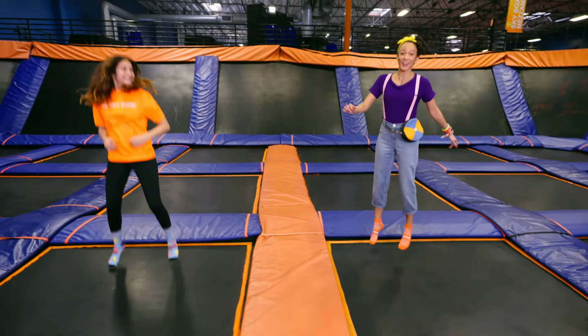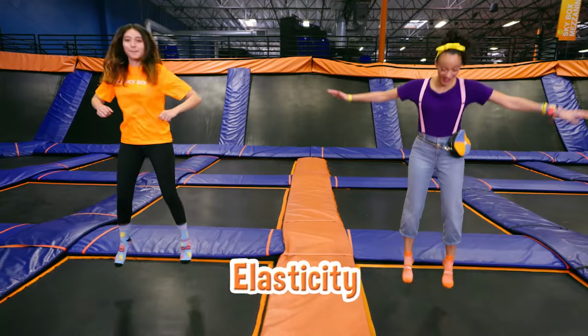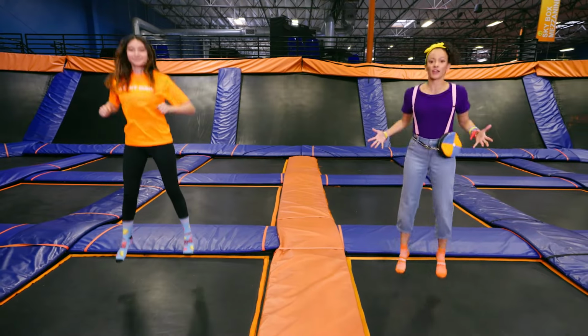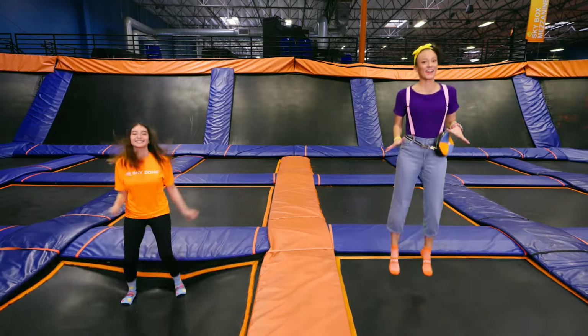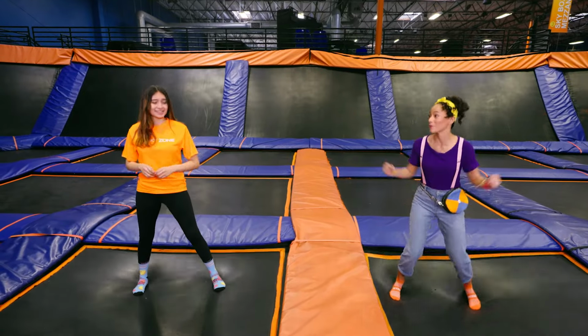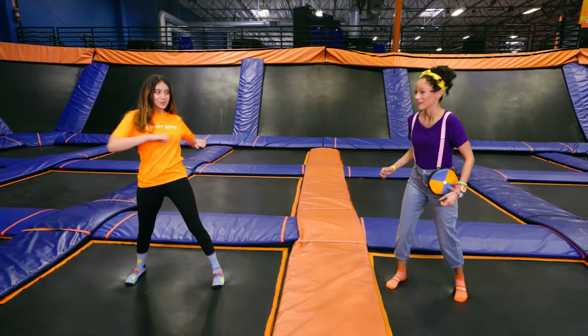So, we learned that things bounce because of elasticity. And it's really important to get our bodies warmed up and stretched really good so we can be stretchy and bendy like elastic so we don't get hurt. And I really want to try an obstacle course. So can you help me stretch and move my body so I can get warmed up and ready to go? Yes, of course. Let's get ready for this obstacle course.